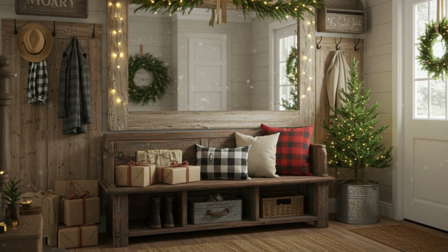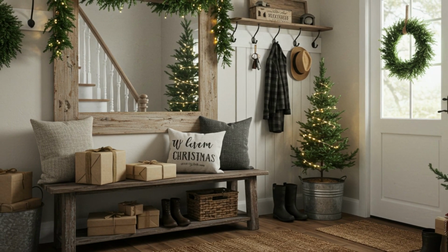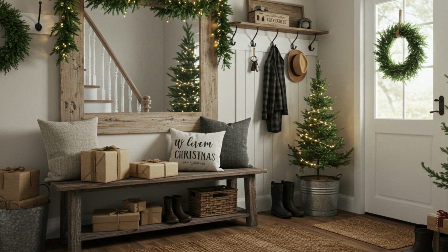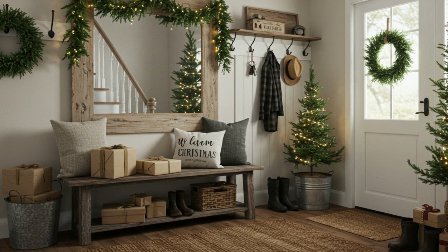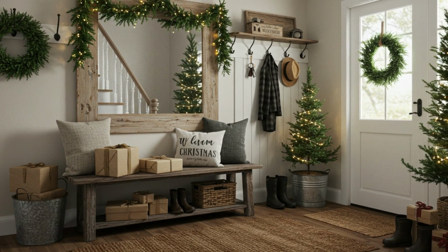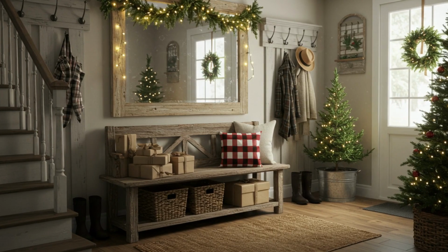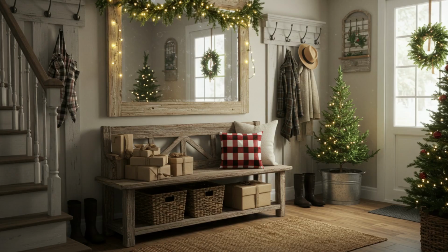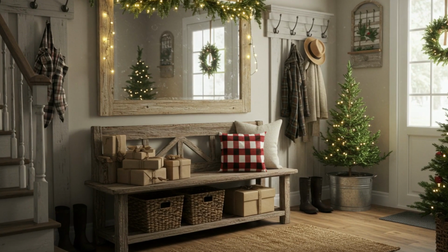Then drape a simple garland across the top with battery-operated fairy lights. Install rustic hooks for coats and hats, decorating them with mini wreaths tied with plaid ribbon. Place a galvanized metal tray for keys alongside a small potted rosemary tree trimmed like a Christmas tree. Complete the look with a jute doormat layered over a larger natural fiber rug for a welcoming texture.